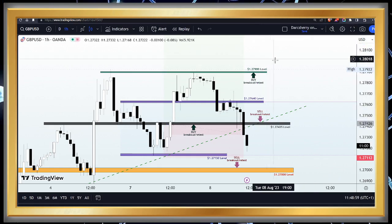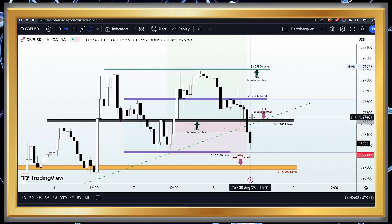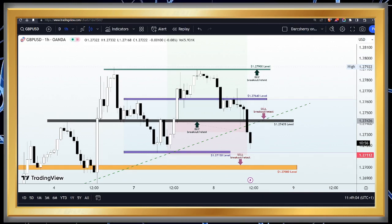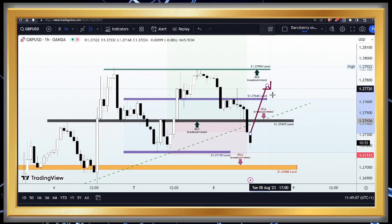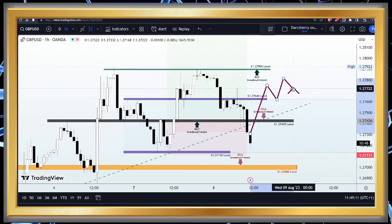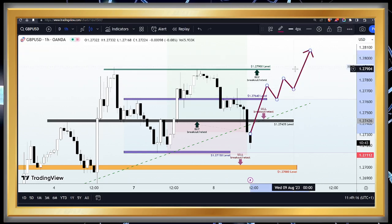However, we can capitalize on a bullish momentum even before the breakout happens. For instance, if price breaks above the 1.27640 retest of structure and we begin to see higher lows and higher highs, we can actually join before the breakout of the 1.27900 level happens. So if that is going to be the case, we join that bullish move and then maximize the potential by adding more position at the breakout of the 1.2790 level.